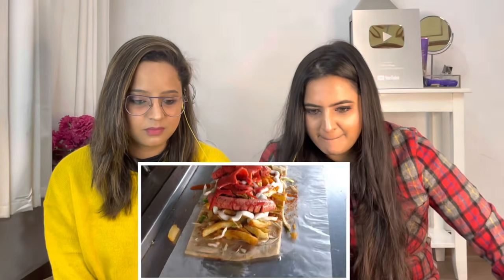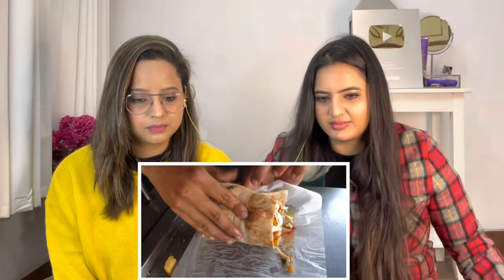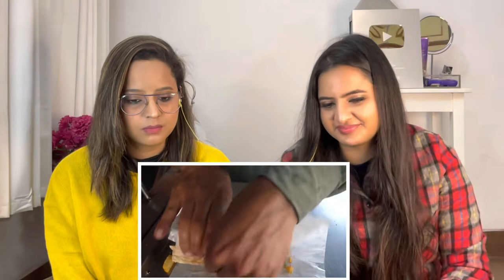After eating half of this, I still don't know if I got the chicken or the beef or the shish kebab, and I don't think it really matters. And that is the Afghani burger. It's not something I would eat on a daily basis, but definitely at 2 a.m. when you're hungry and need something kind of greasy, kind of oily, that is exactly what you would want to be eating. And also, it's just fun to see them make it.